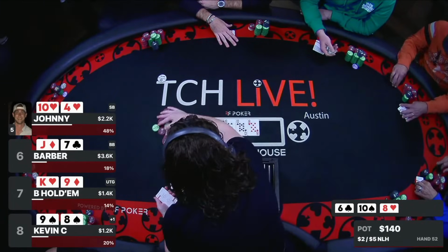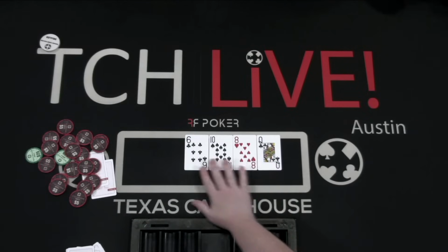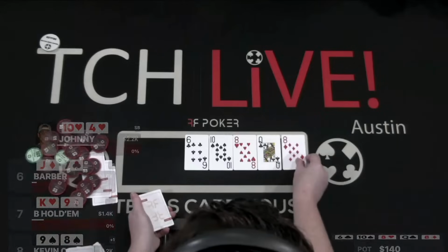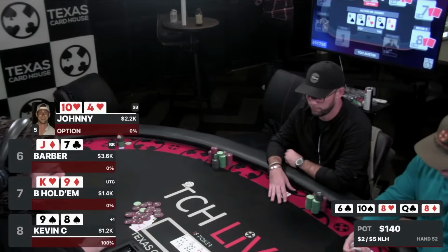All right. Looks like we're still four ways to the turn here, where it was something for everybody. I saw a 10. There's a 10. There's some straight draws, and there's a jack. Oh no, everyone's checking. Nobody's made a straight yet. 9-8. He's got trips now. Yeah, Kevin has the trips.